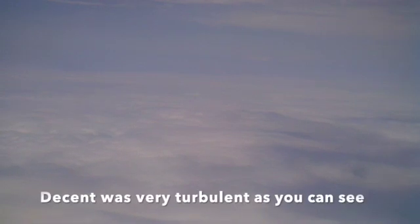We've begun our final descent. Our final descent, but we are descending.